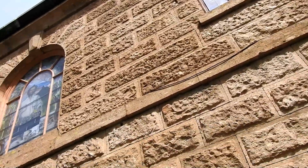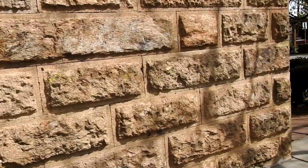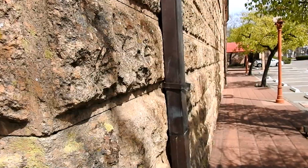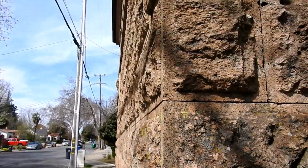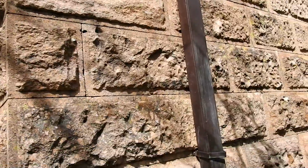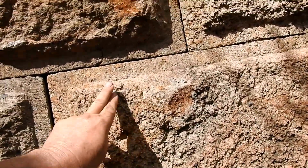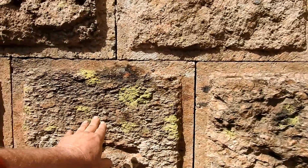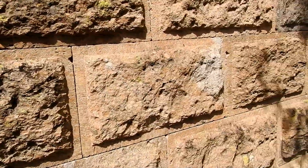But yes, a spectacular building, just off the street of Napa. And look at these courses of blocks. These things are massive. But the machine work is intricate, and their makeup is as interesting. I'm not sure what to make of it. There's a lot of embedded components, and it looks like it's gone through a heat problem.